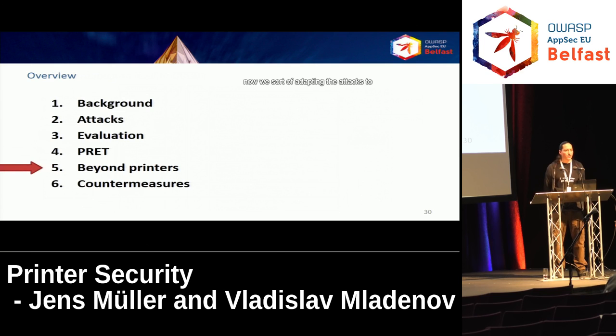Okay, now we are adapting the attacks to areas beyond printers, and this is pretty hard for PJL, because it's pretty tightly bound to printers. However, PostScript is widely used in other areas. For example, you can import PostScript files in your Microsoft Office or LibreOffice and therefore attack client software. But also some websites even process PostScript. I will come back to that in a minute.